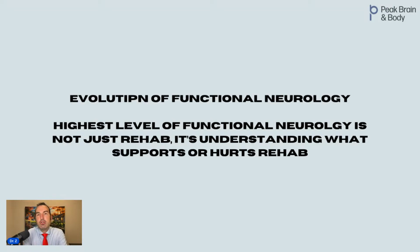There's been an evolution in functional neurology since its inception. And as I said up front, it would be wrong to say that there weren't some people who were already years ahead of their game who were blending functional medicine with functional neurology. Because functional neurology, at its core, is much more than just neurological rehab. It's about understanding what supports or hurts the brain.